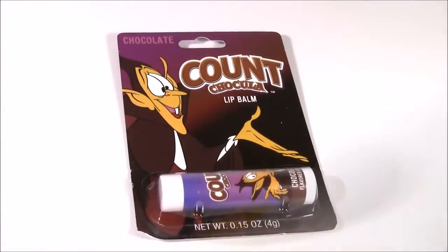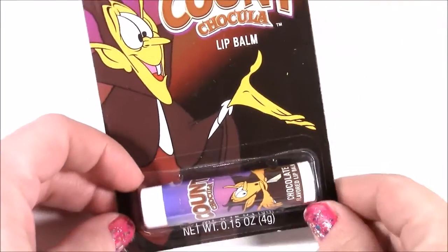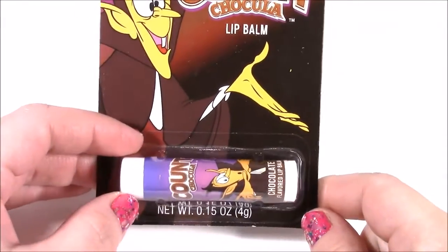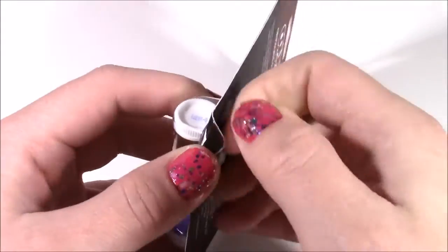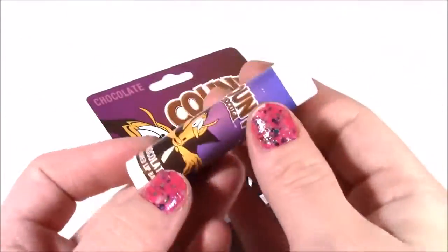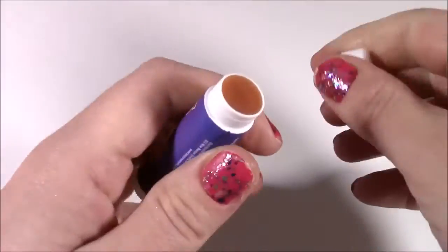Count Chocula! I have not had Count Chocula in probably years and years. It is such a yummy cereal. It kind of is like Cocoa Pebbles a little bit, I think. Here is the count. Here is the balm in there. This is gonna be so much fun. Such a cute little container. Look at that. Wonder what color it's gonna be. I'm guessing it's gonna be brown.